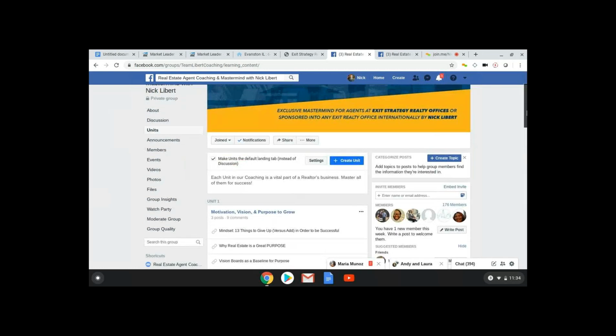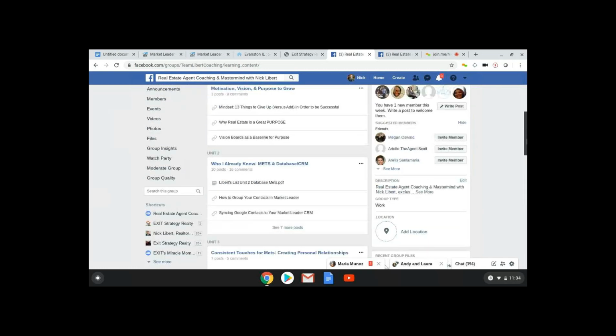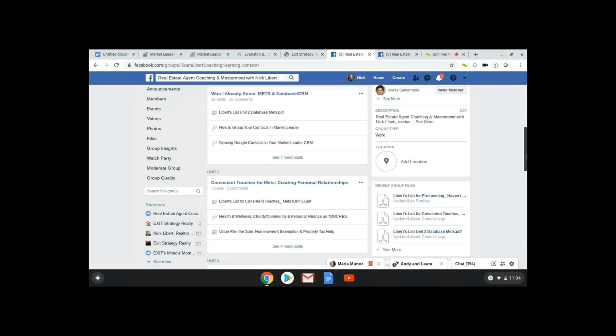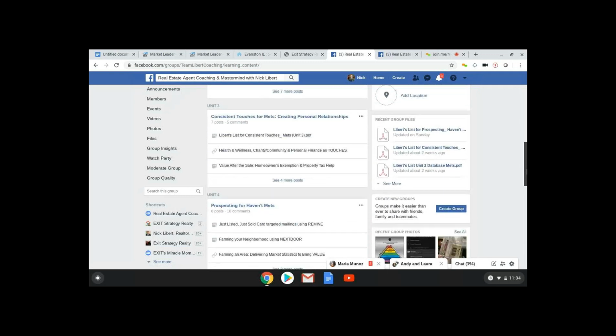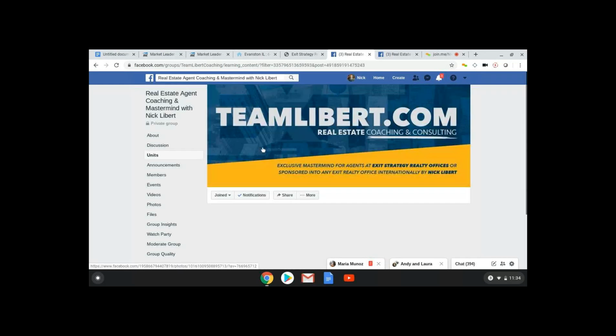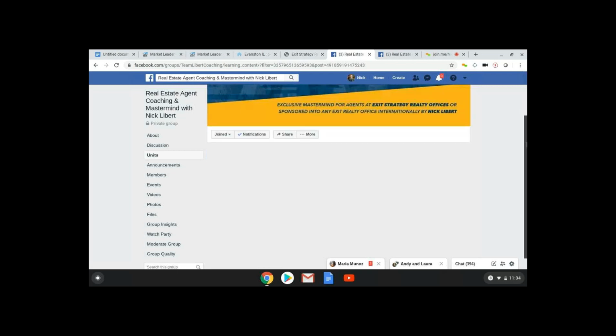Most of the units towards the top already have what we call the announcer posts, and that is going to be the PDF that gives you a checklist. So if you, for example, want to know a little bit more about how to get your newsletter going, guess what? There is information all about that right in this PDF. And you can open that up and get all the information you need.